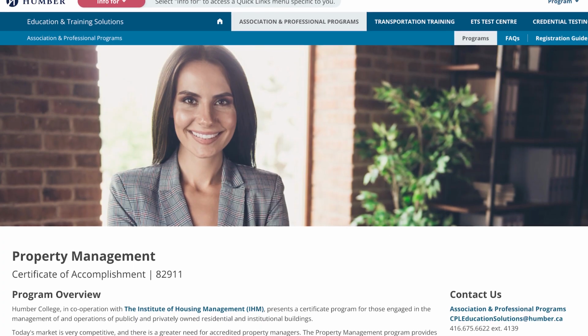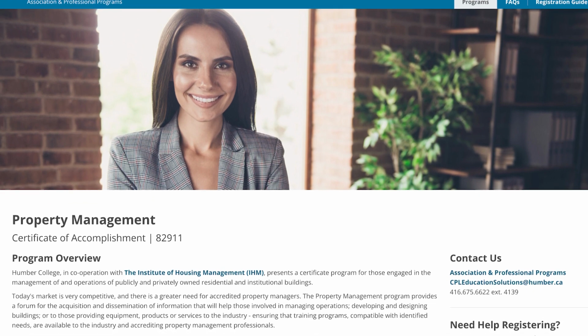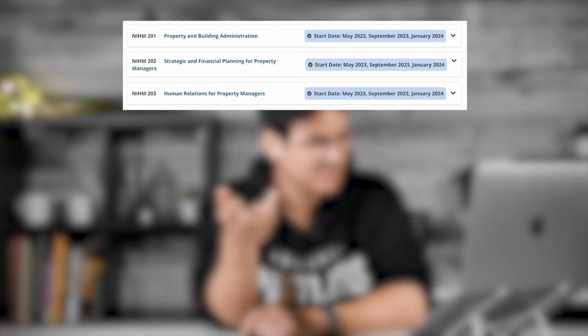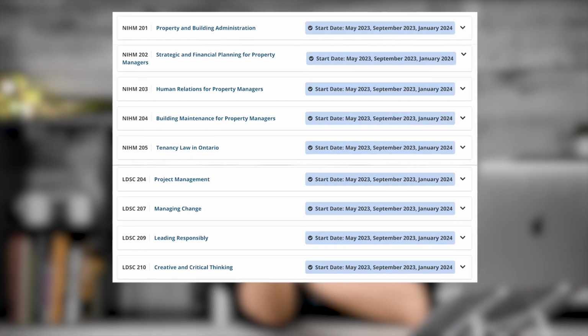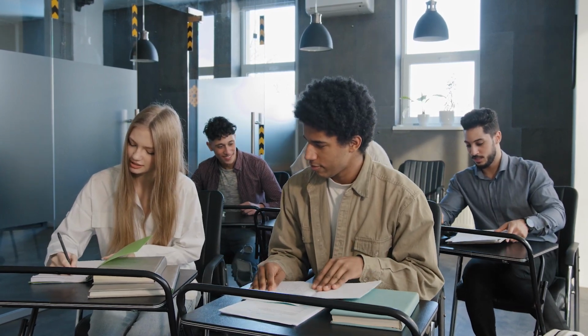This here is a curriculum from a college that basically illustrates what courses you're going to be taking in order to get the certificate from the program. The curriculum they have laid out for us here is property and building administration, strategic financial planning, human relations, building maintenance, tenancy law, project management, managing change, leading responsibility, creative and critical thinking, and accounting basics. The good thing about this program is that it will give you a pretty broad and general overview understanding of what it means to manage properties.